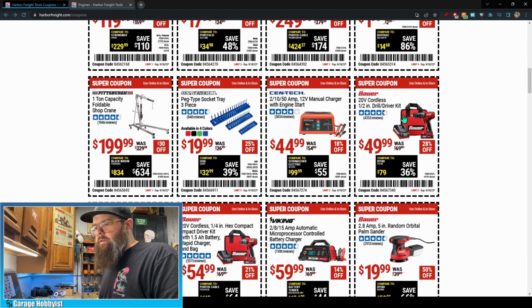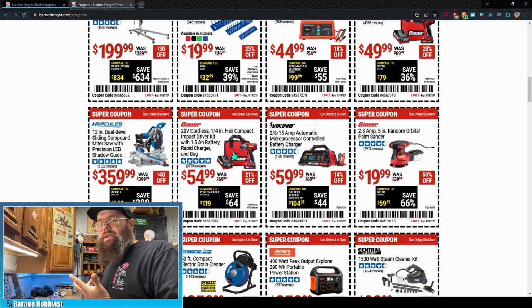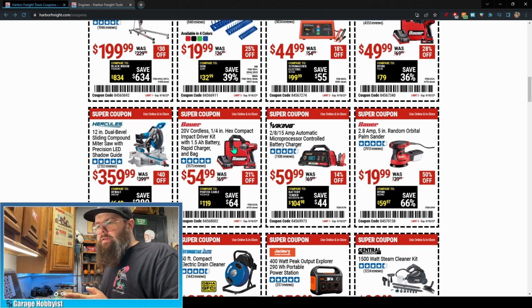So one of the interesting things in this ad is the Bauer 20-volt cordless drill kit is $49.99 from $69.99. So that's battery, charger, and carrying case with that. And then down here we've got the impact driver for $54.99. Same deal, battery, charger, and carrying case. So if you're looking to get into the Bauer line, that would be a good time to start, because you're going to get both tools, 2 batteries, and the carrying cases and chargers for about 105 bucks. That's not a bad deal on those, and they've got pretty good reviews.